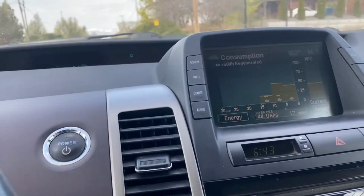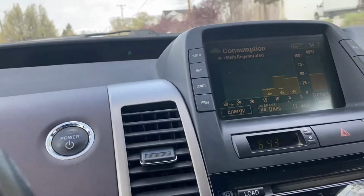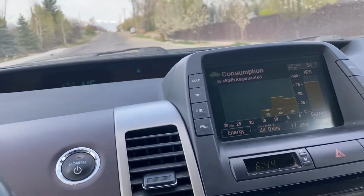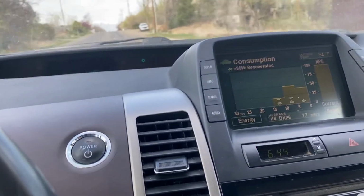Don't use cruise control. That's another one. When you're on the highway, just drive it regularly without cruise control. Cruise control actually can lower your miles per gallon.